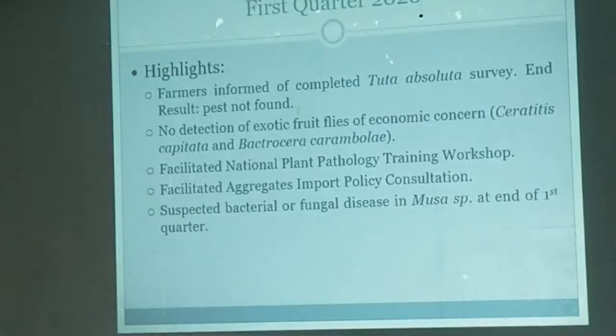We have an ongoing surveillance program for fruit flies, which affects a wide variety of fruits. And so we would not have detected the exotic fruit flies of economic concern that we're particularly looking out for, which include the Mediterranean fruit fly, that's the Ceratitis capitata, and the Bactrocera carambolae, which is the carambola fruit fly.